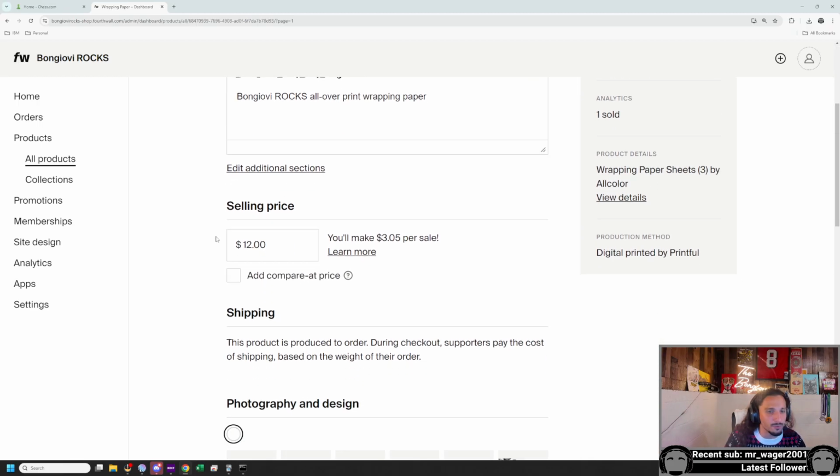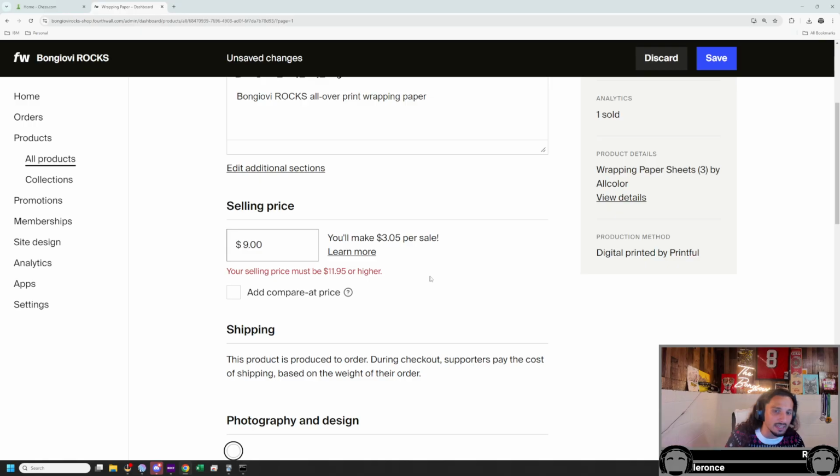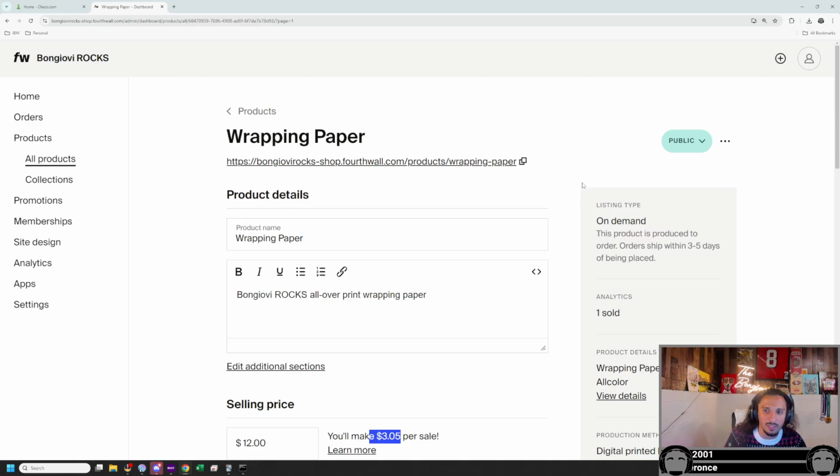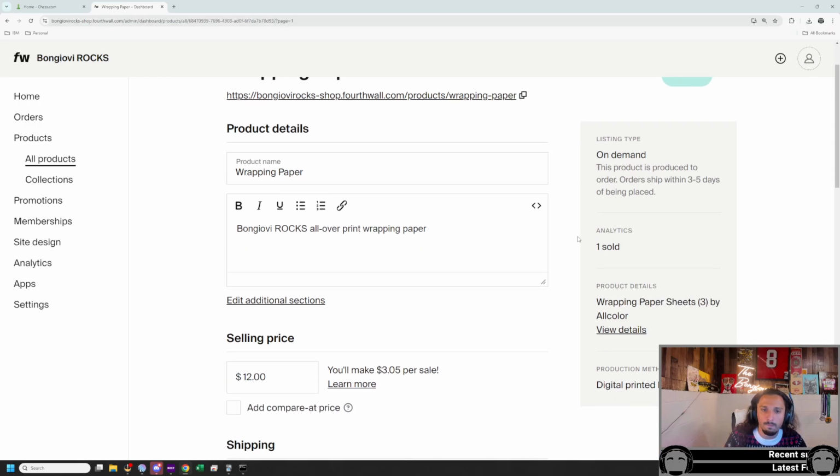This is for clarity, right? It says you'll make $3.05 per sale. So in theory, I can make it $9 and just make 5 cents per sale. But it says your selling price must be $11.95 or higher. What I would normally do with my old store is, for the first however long on the merch store, I would just not make a profit. I would set it to the lowest price I can and let you guys place your orders. But apparently I can't do that with this. So, yeah, I do actually make a profit, which is rare for merch. Not that it matters at all. Off of wager's order, I made like $10. But yeah.